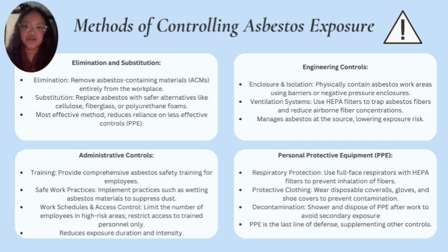Finally, personal protective equipment or PPE act as the last line of defense. Workers handling asbestos must wear full-face respirators with HEPA filters to prevent inhaling dangerous fibers. They should also wear disposable protective clothing, including coveralls, gloves, and shoe covers.